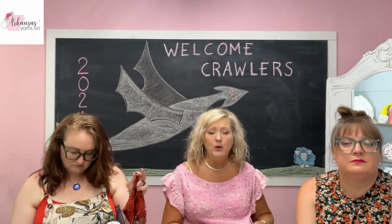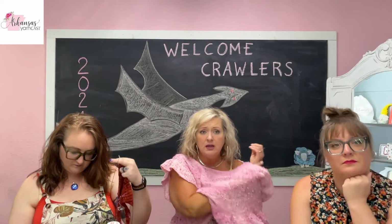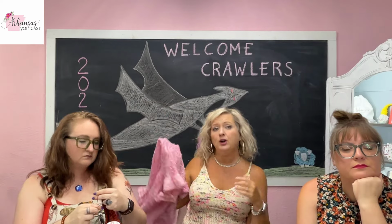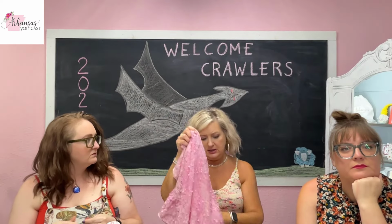And I don't know if you know this or not, but do you remember wearing seersucker when you were a little kid? This is what it feels like on. So this is like merino wool, but it's the perfect summer yarn because it's so cool on the body.